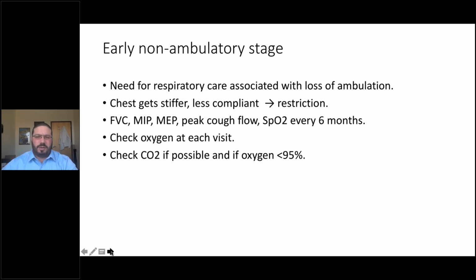And so we measure my 4 pulmonary function tests, the forced vital capacity, MIP, and peak cough flow, and oxygen levels every 6 months at every muscle clinic visit. I said it again, we check oxygen every visit. And then if the oxygen is low, less than 95% at sea level, then we check a blood gas to look at the CO2.